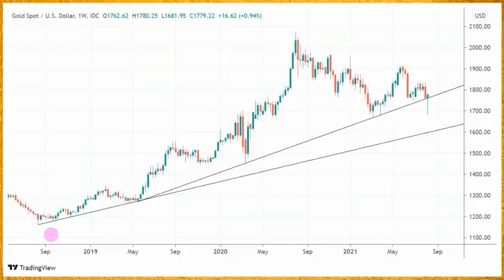Now I have drawn an extra trend line to join this low and this low. And so that will be the next support area potentially if we do go lower. As with silver, we didn't make a lower low. I mean, it came pretty close, but this is actually higher than these two here. And we've got a long wick here. So again, similar to silver, we want to see some follow through to the upside.